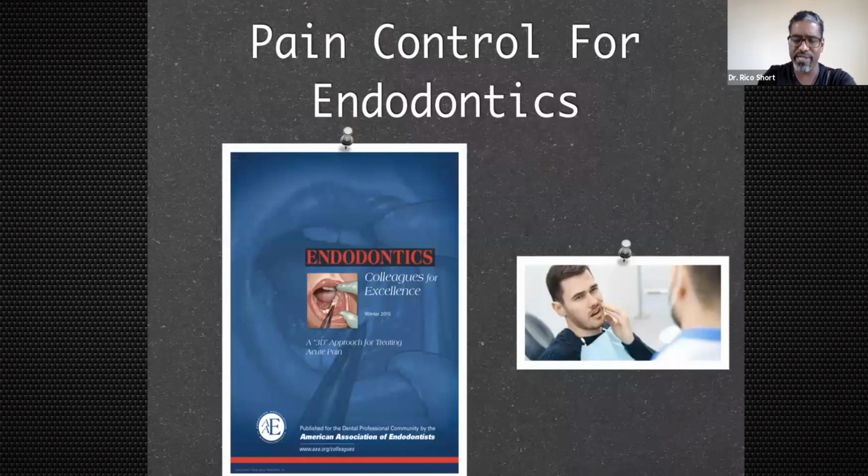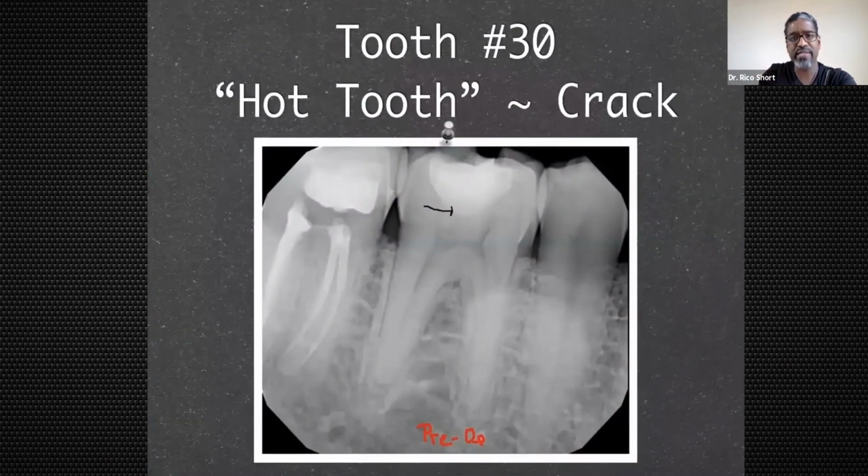So what about pain control in endodontics? The Endodontist Colleagues of Excellence put out a really nice summary in the winter of 2015 as a 3D approach for treating acute pain. This is a case of mine, tooth number 30. This was a hot tooth, and this tooth actually had a micro crack in it. This patient was dying in pain, and you can't see micro cracks on the 2D, and you actually can't even see them on a 3D. You have to diagnose these, particularly using a tooth sleuth. That's the best way to diagnose this, and also using temperature sensitivity tests like Endo Ice.